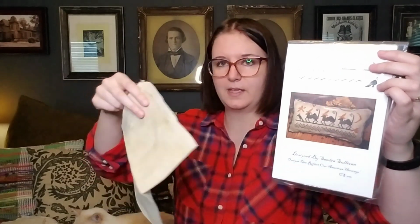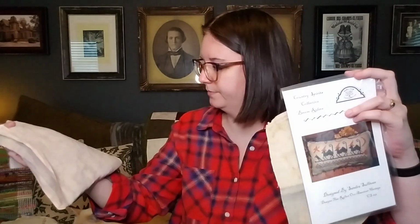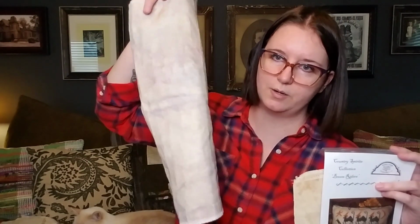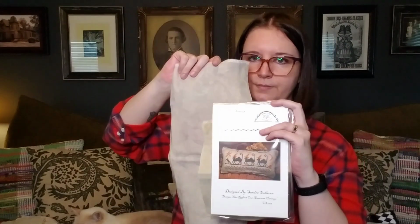I pulled a couple of scraps to maybe do this on. I think this is a scrap of Legacy. This is a scrap of a limited edition piece. I may do it on this one. It's different. This is a Color and Cotton limited edition Halloween box piece that I didn't need this bottom piece for the sampler I did on it, so this has been chopped off.